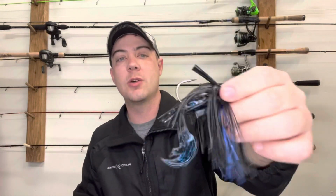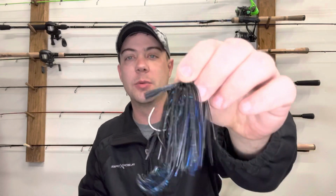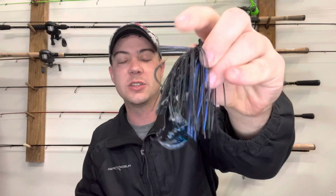You can really throw it out there, and all I do is kind of just drag this across the bottom very, very slowly. Because let's face it, you don't really know where they're at. There might be a bass on the bottom that is literally sitting there buried in the mud almost. And this comes creeping by just in time for them to strike at it. It's a perfect bait all year round. You're not gonna really get hung up on much. That big weed guard is gonna protect you.